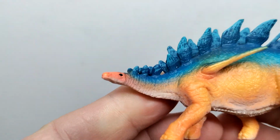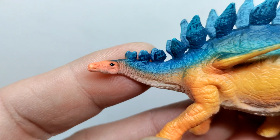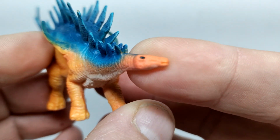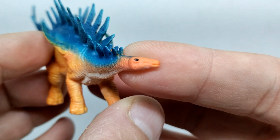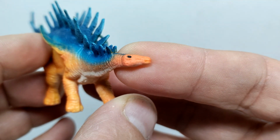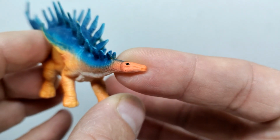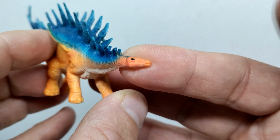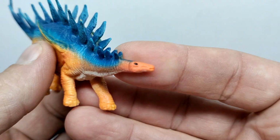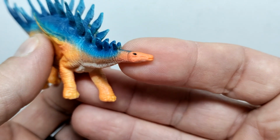But if you get nice and close and you start up here at the head, you can see we've got a really cool bright orange for the head, really nice bright orange for the head and face of the Kentrosaurus. And look at how small that head sculpt is. It's so tiny, like that fits within my fingertip with ease. But it is a really nicely sculpted figure, I can say. It's definitely a nice looking head sculpt, again, considering how small it is. You can see the eye is painted with a black.